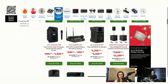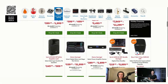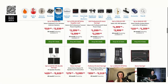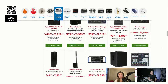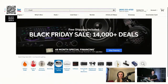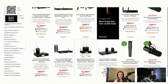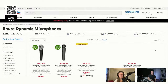Like I said, live sound is such a modular world that it depends on what you need. I can't say everybody right now needs to go pick up this mixer. But I would say we're seeing some pretty good deals here, and Shure has some good deals on mics. If you're just looking for a good deal to take advantage of today, maybe pick up some more SM57s, or perhaps check out some of their IEM wireless systems or their wireless mic systems.